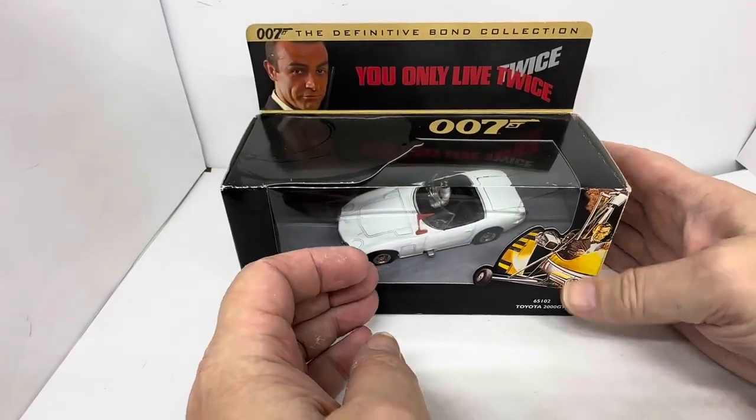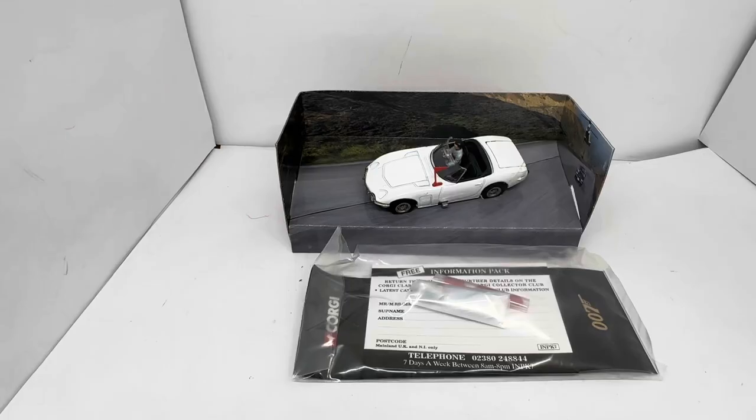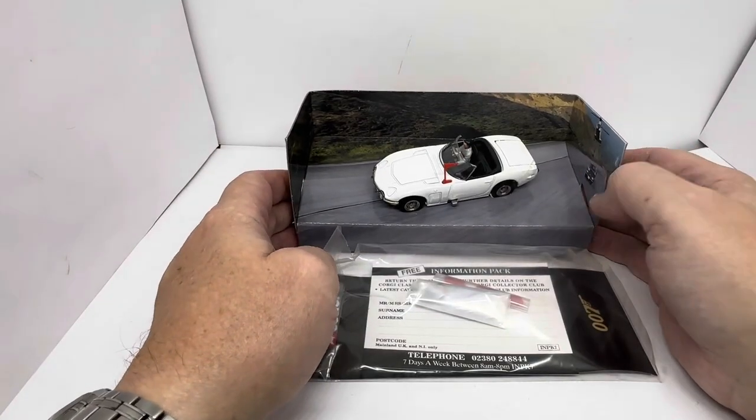Okay, that's the box. Now, how about we take the model out of the box and have a look at it in all its glory without the hindrance of the box stopping us from seeing it properly. Okay, so I have removed the model from the box.